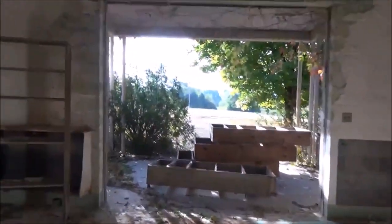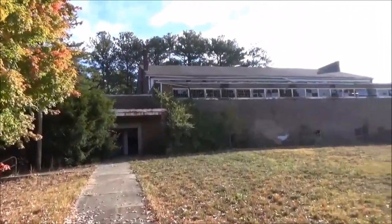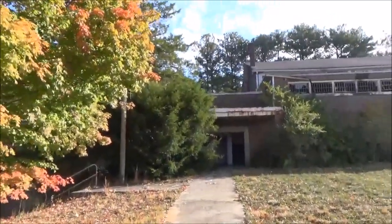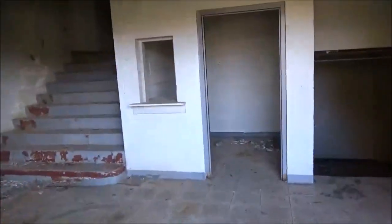This would probably be like a trophy case or something here in the hallway. Guessing from what we're seeing there, that must have been some sort of science building. Pretty neat building though. It's like a gymnasium? This looks to be the gymnasium. Oh, it's like a ticket counter. Ticket toys.